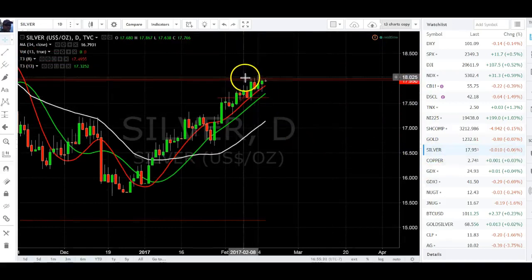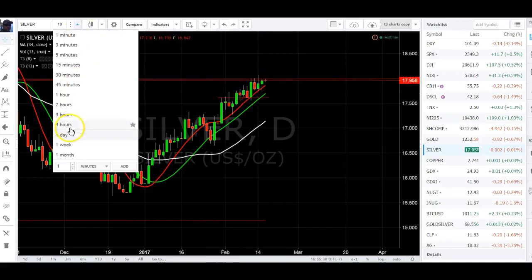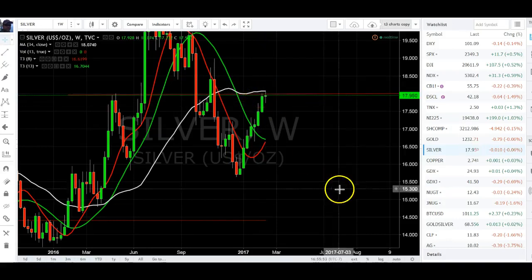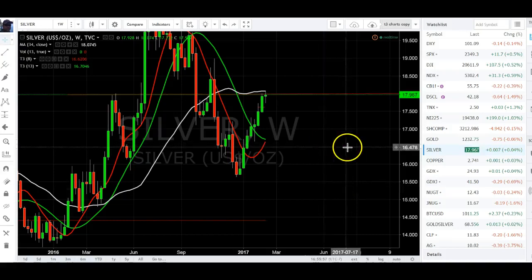Same with silver. We got a flat top break coming. I still set the alert. It already busted from the weekly open. From the weekly open, it opened down, and then it busted through the open, and now it's below the open, but 18's the mark. Looks like it wants to try. It's been trying all day.